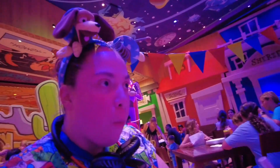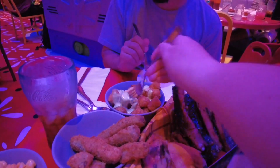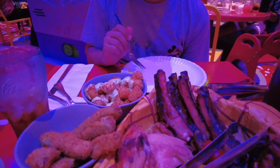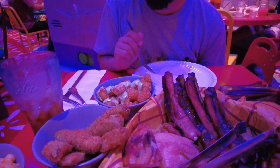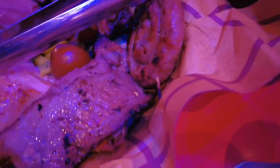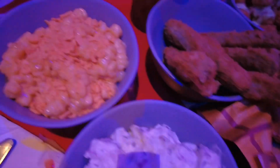All I'm getting from this is watermelon. That one's good. You said the tots with the garden green goddess dressing. There you go. And they have queso underneath. We have the chicken, the brisket, the sausage, and the ribs. We got the fried pickles, potato salad, and mac and cheese.